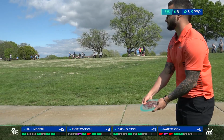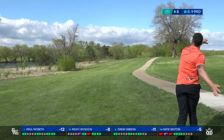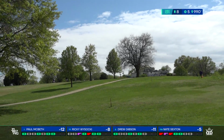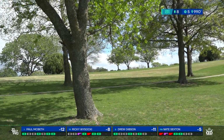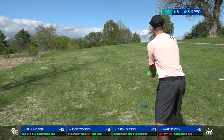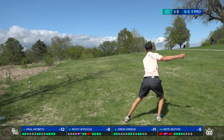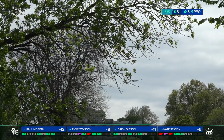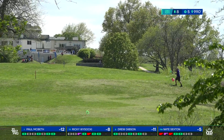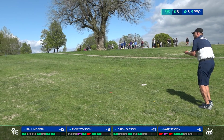That's for sure. No. So this is going to be Gibson's third. Trying to throw a huge turnover, kind of up over this hill and crash the trees in the middle of the fairway. And the wind gets under it a little bit, pushes him to the right. Finds the OB again. This is Firebird for Wysocki. Just nice conservative hyzer, and that's honestly a really good play, even if it means he can't access the green from there because he's a little too far back.